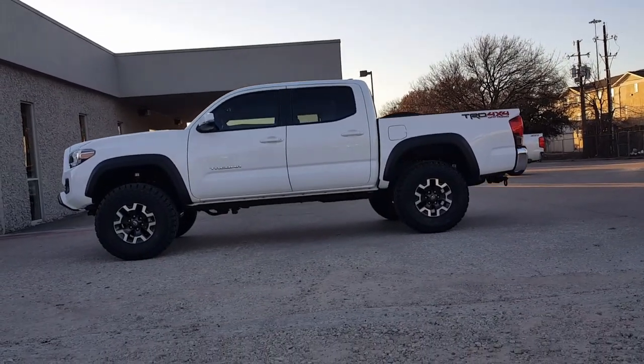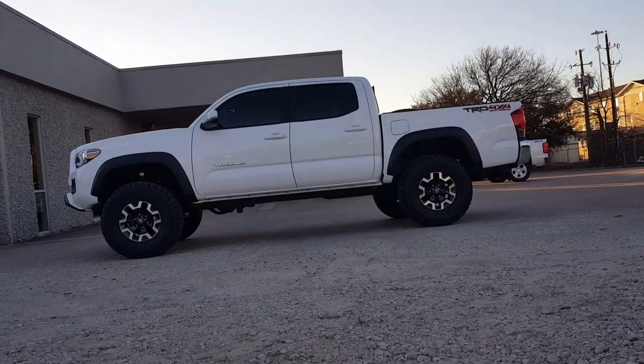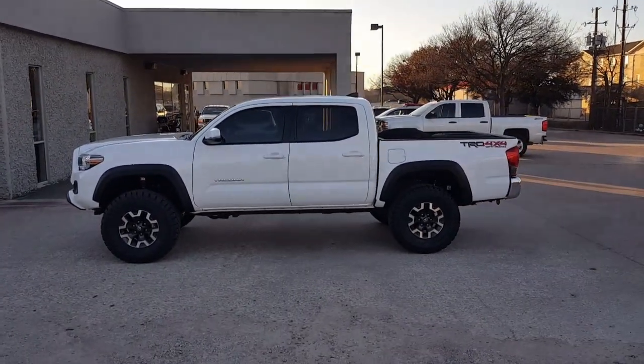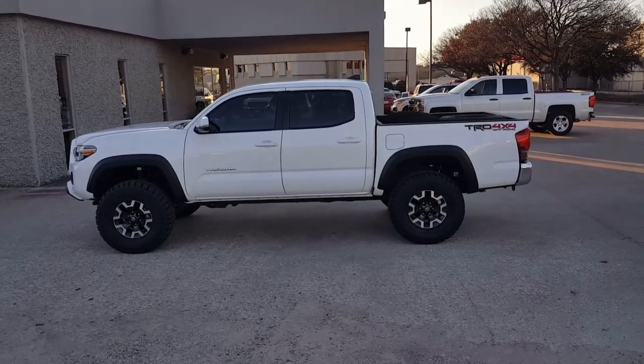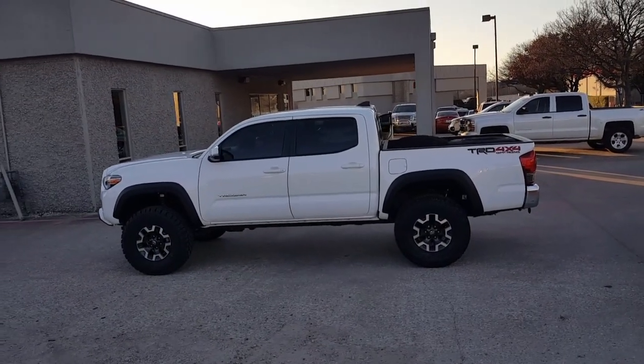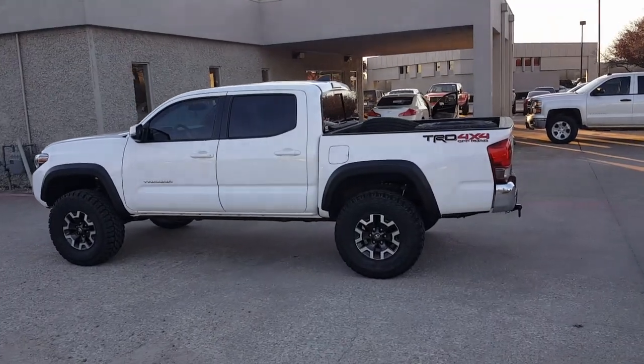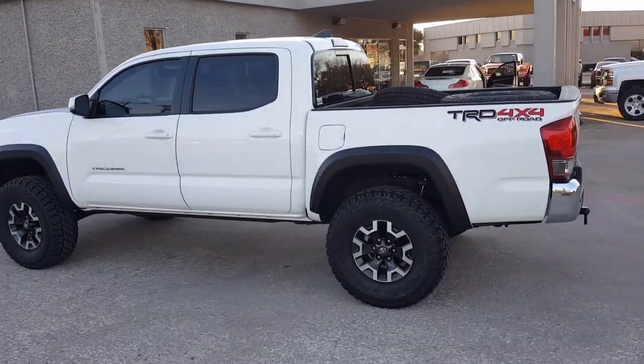I don't have my gimbal, so I'm gonna shake it all around because I'm so excited. We're gonna get real low. One thing about putting a lift on these Tacomas that gets me all soppy is that aggressive look that it gets when you put those big old tires. We did upgrade the tires.